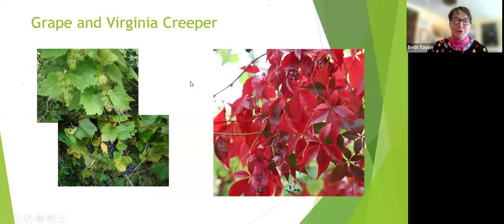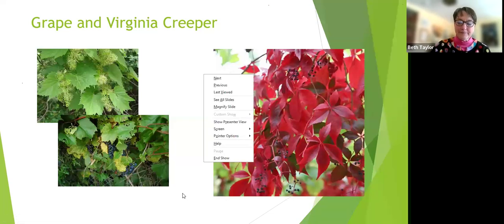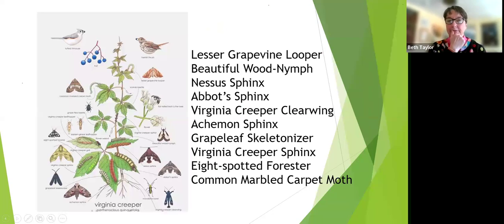All right. Virginia creeper has become one of my favorite plants as I've done these webinars, because so many of our moths here in this area feed on it. And it turns this beautiful red color in the fall. And I used to pull it up in my gardens, but then I realized, just because it's a weed, right? You grow up knowing what weeds are. But it has a place. It can climb up fences, it can climb up tree trunks, and it has a large number of moths that will use it as a host plant.